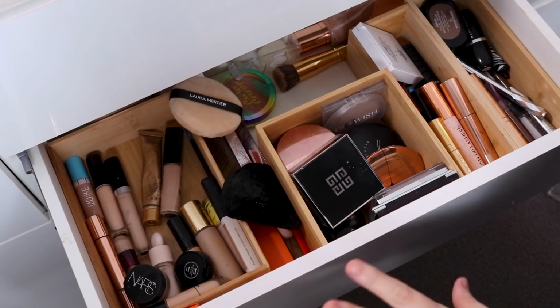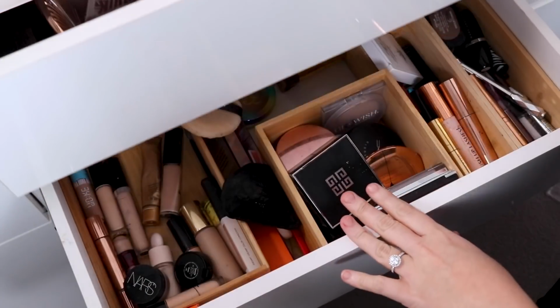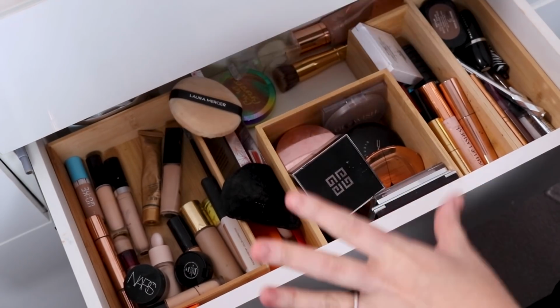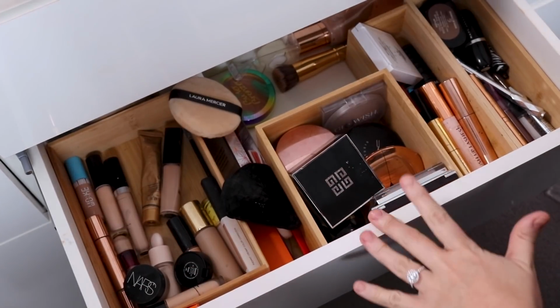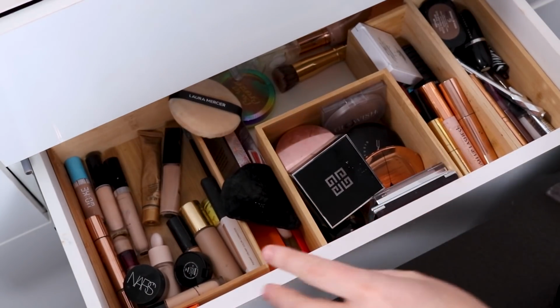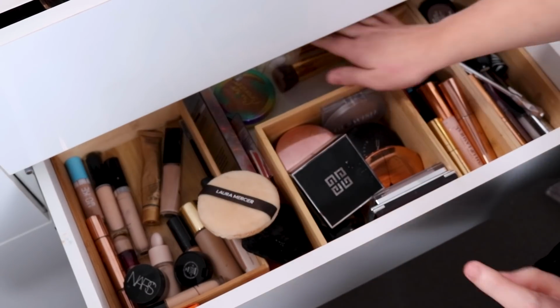Hopefully you can see this. Okay, so these two top drawers, this one right here and this one right here, are definitely my two most used drawers, but there's some stuff in here that I just need to tidy up, go through and rearrange a little bit. So let me start with these loose things.